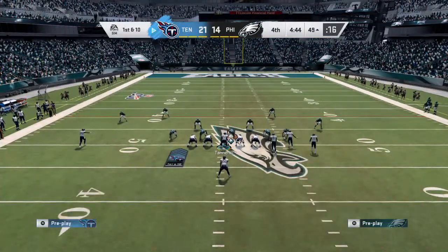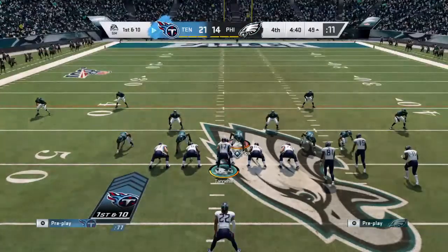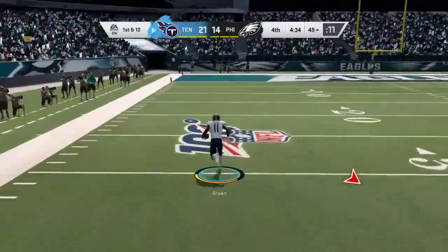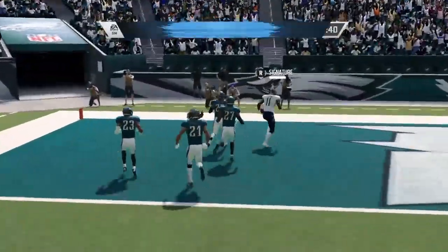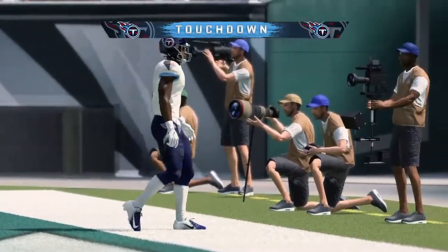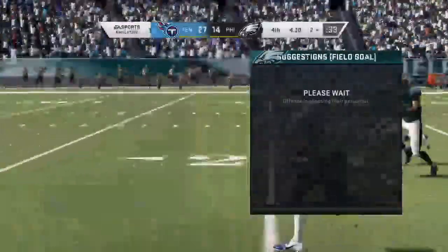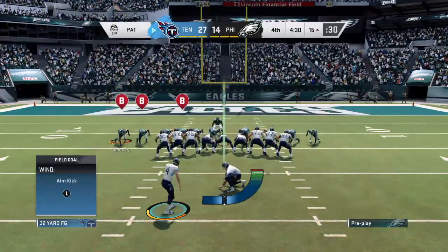47 is the mic. Down to lose one. And shoot! A designed run for the rollout. He's got a convoy, and he might be gone. Touchdown, Titans. A.J. Brown, 49 yards. And the Titans are able to extend their lead. That drive was quick and impressive. Almost like they had somewhere else they needed to be after the game.